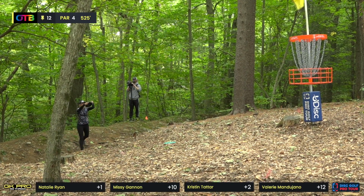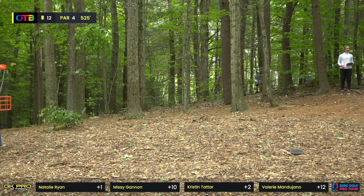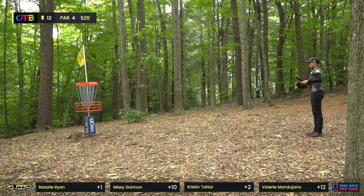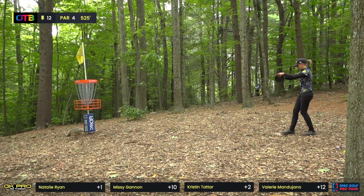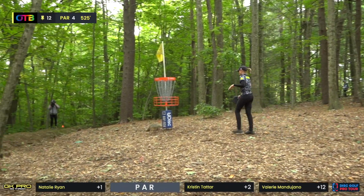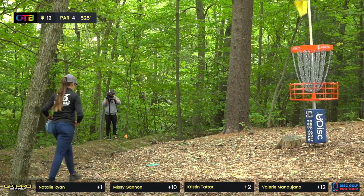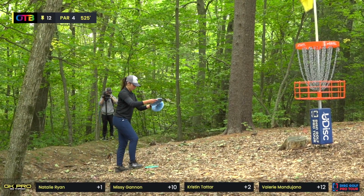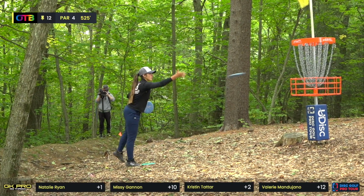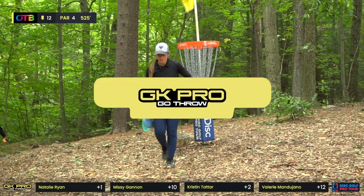Missy from about the same distance. Just doesn't quite have that putter dialed today. A nice comebacker, and it's still a par. Valerie getting the par as well from the rough.